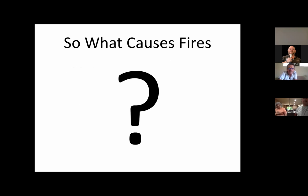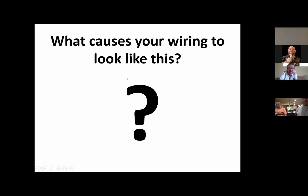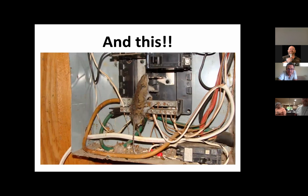What causes a fire? What causes RV fire? Anybody? No guesses? 67% of fires are caused by electrical malfunction. Your RV has electrical in many areas. What causes your wiring to look like this? That guy and all his friends and relatives and buddies. And this, just pests climbing around inside your RV. Backside of a breaker panel there.